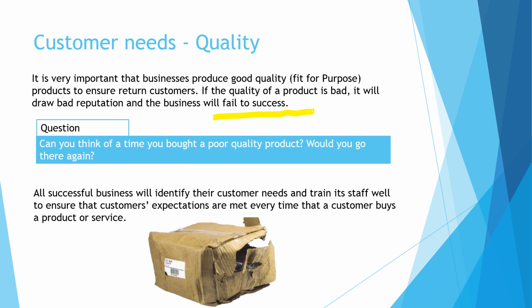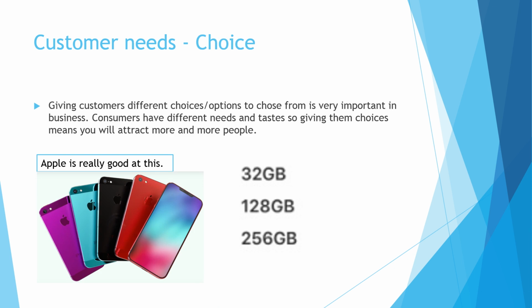Okay, so all successful businesses will identify their customer needs and train their staff well to ensure that customer expectations are met every time that a customer buys a product or service. So this is very important to make sure the quality is good. Customer needs, choice. So giving customers different choices, options to choose from, is very important. Again, all customers expect to have choices, because we as human beings are not the same.